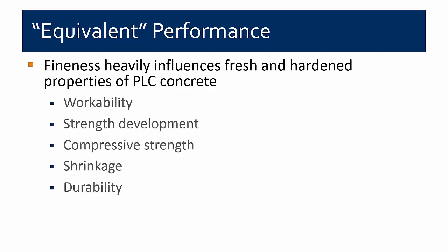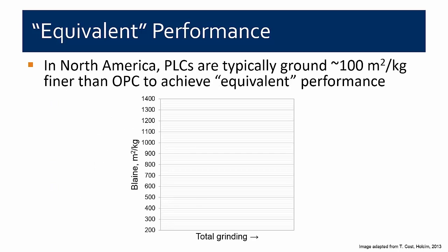Fineness itself heavily influences a lot of the fresh and hardened properties of concrete, especially Portland limestone cement concretes. Things like workability, the rate of strength development, and the ultimate compressive strength that you get at certain ages are all affected by fineness. And then there are also issues related to things like shrinkage and durability, which could have some more long-term effects that are also related to the fineness that the Portland limestone cement is ground to. So in North America, like Mark was saying, typically we grind our PLCs, or Portland limestone cements, to a higher fineness to achieve this equivalent performance.